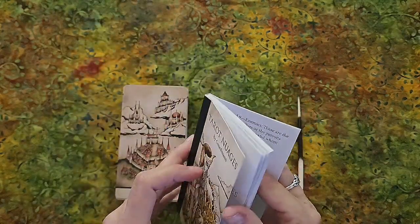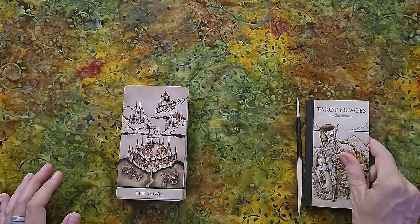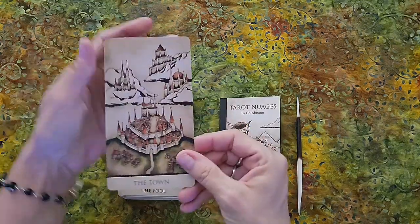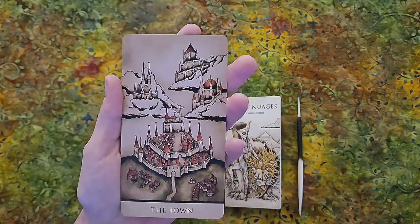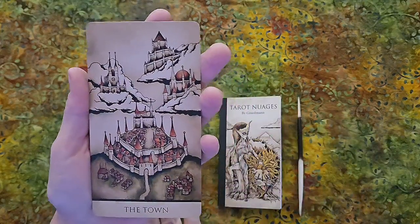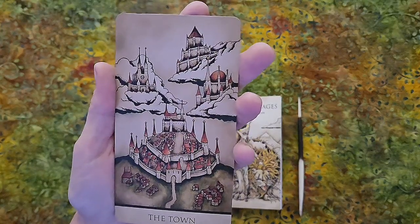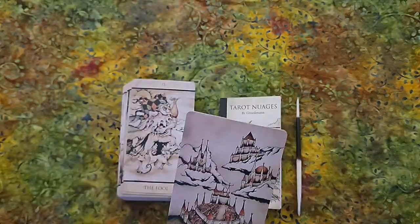So I thought that was cool. And it's got an extra card called the Town. And this is what inspired this deck. This town is where the whole deck takes place. Look at that. Isn't that cool? I think it's super cool.